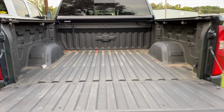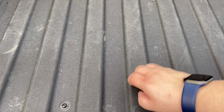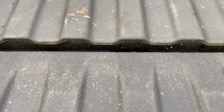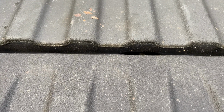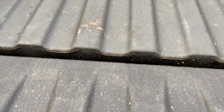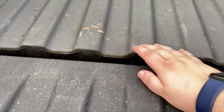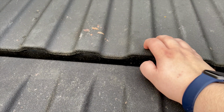Now, let's take a look at this here. As you can see, and here, it's got a little bit of grit to it to keep things in place. It's got a nice depth to it. It's probably at least a 1/4 inch thick. So it's very less likely that something would chip it up and damage it.